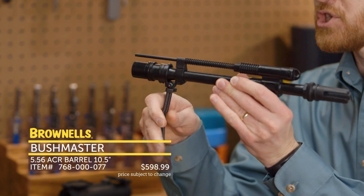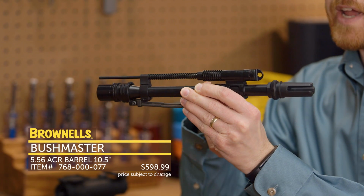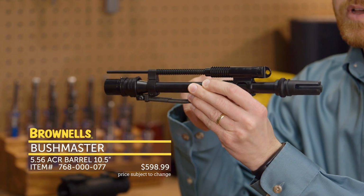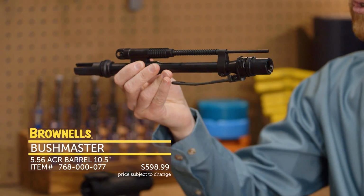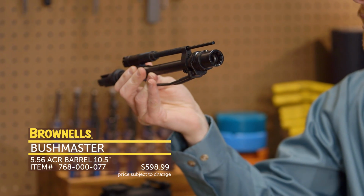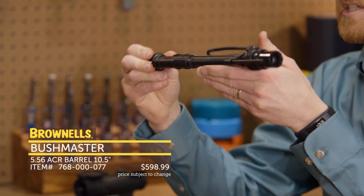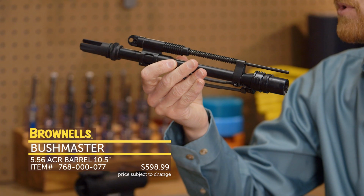You get the quick change lever right there, your entire piston and op rod assembly, your gas block, and it comes with an AAC 51 tooth flash hider. The barrels do feature a black nitride finish. Of course, that's applied to the barrel extension as well. That has M4 feed ramps, just like an AR-15. Really nice barrels. I believe they are 1-in-7 twist. Yes, they are. They're 1-in-7 twist, 5.56 chambers in them.